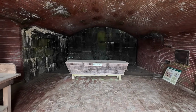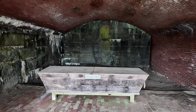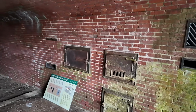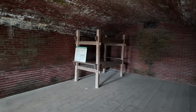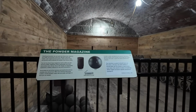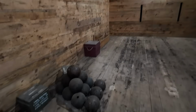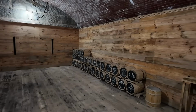Oh, this is, I guess, the bakery. The bakery of the fort. You got the dough box, the kneading table, and the ovens here on the wall. The enlisted men's quarters, where they sleep in these bunk beds. And here's the powder magazine. Okay, so these are basically where they manufacture the exploding cannonballs. There's the gunpowder over there.